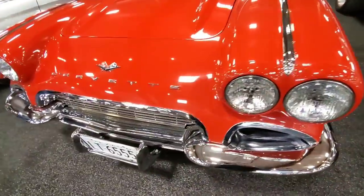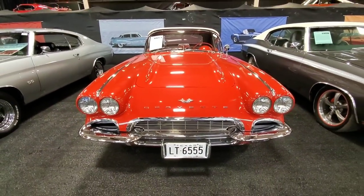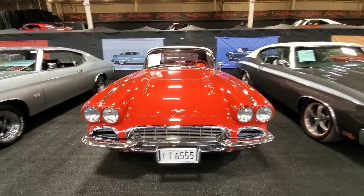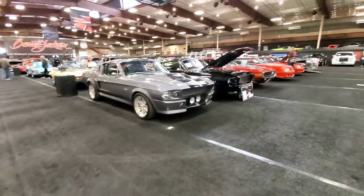Out of Texas. Of course, 61s didn't come with singles. Headlights, they all had dual. Nice piece. All right, let's walk down, let's check out some Mustangs.